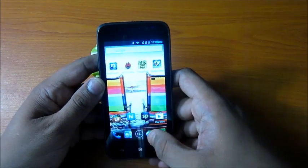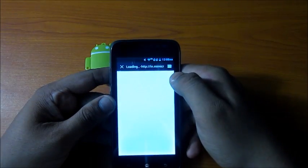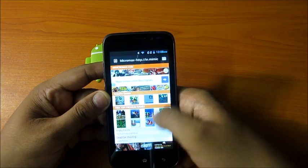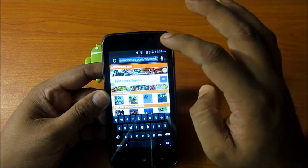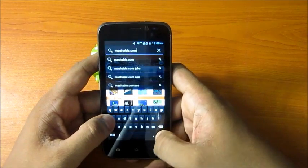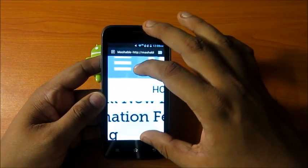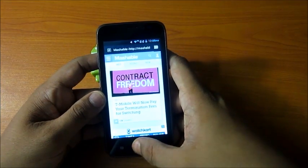Now we'll check the browsing capabilities of this phone. It does not come with the Chrome browser pre-installed. You can install it from the Play Store. It does have a browser, so it's getting into the Micromax site, and you can see that the website is loading pretty easily. So to my surprise, it has loaded really fast, and it's a responsive site. You won't be able to check the zooming capabilities, so we'll get into another website. It's loading really fast. You also have 3G on this phone, and zooming around is also pretty smooth. So that is the browsing capabilities of this phone.